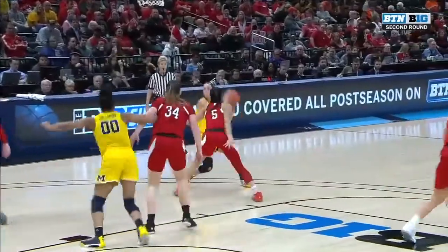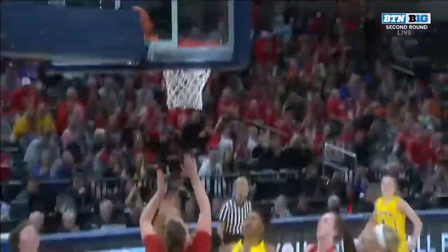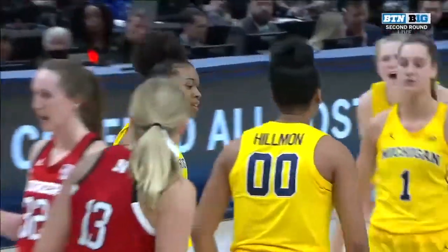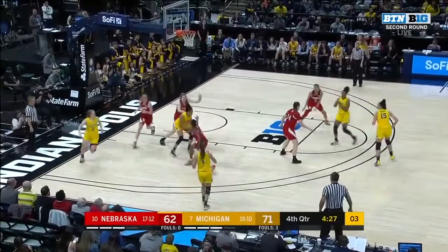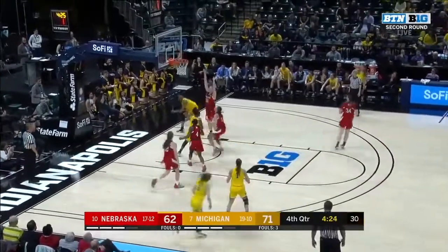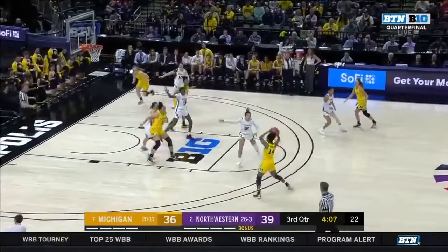Ooh-wee. Naz Hillmon right here showing that she's been in the weight room. Now you block me once, you're not going to block me twice. 4 seconds left on the shot clock. Got to get a quick one off. This is one way to do it. Hillmon challenging Kane and sneaks her way through. Oh, oh my goodness.